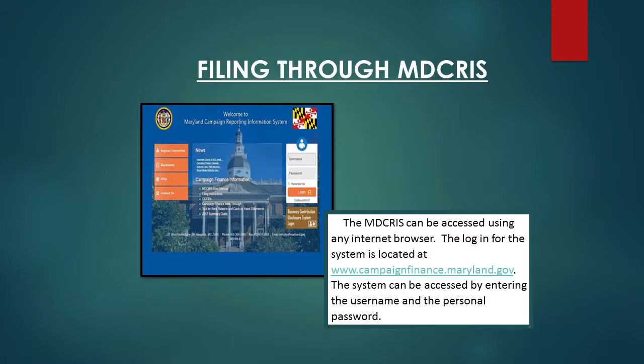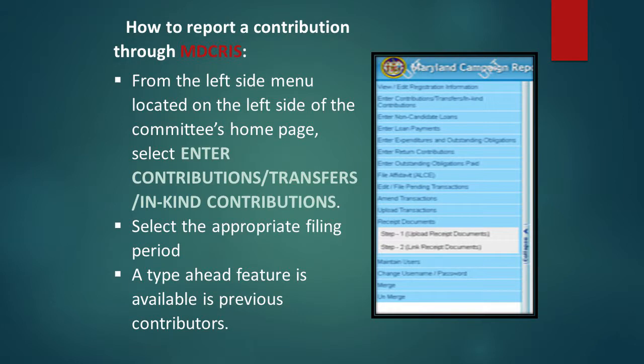Filing through MD Chris. MD Chris can be accessed 24 hours a day, 7 days a week, and it can be located at www.campaignfinance, all one word, .maryland, spelled out, .gov. You have to enter it by using, on the right-hand side, your username and password. On the left-hand side menu, you will find choices for what you need to do. Enter contributions, transfers, in-kind contributions. You select the correct filing period, and there is a type ahead feature for information that has already been previously entered to avoid data entry mistakes. Please use the type ahead feature. This is important when you enter in contributions. This makes sure that the aggregate to date is correct.